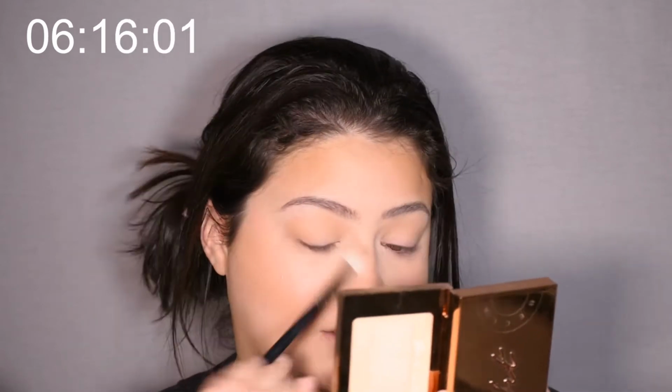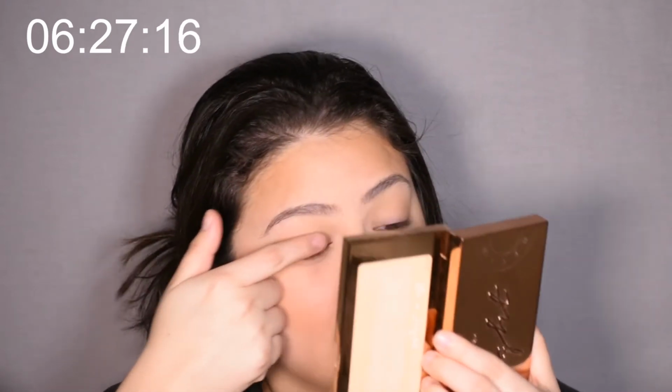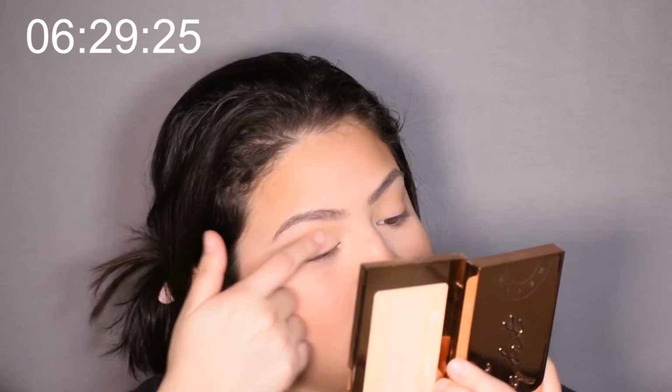And we're gonna go in with that deeper shade and mimic the same thing, only a little bit lower. And then we're gonna go in with this little highlighty side, and it's gonna be our lid color. We're also gonna bring this into the inner corner to make us look a little bit more awake in case you overslept. And that's why you want to go the extra mile.